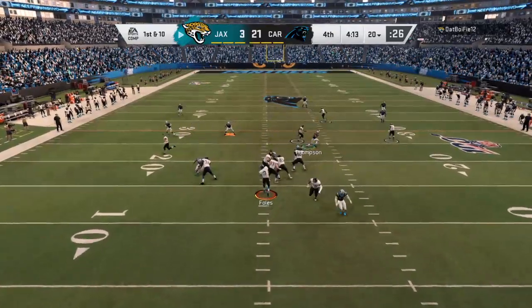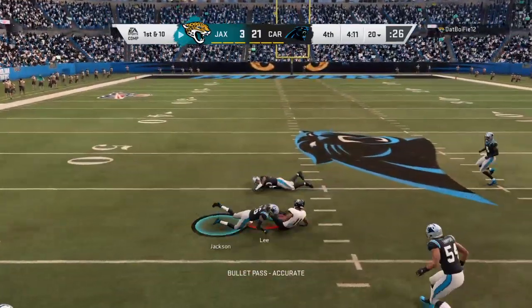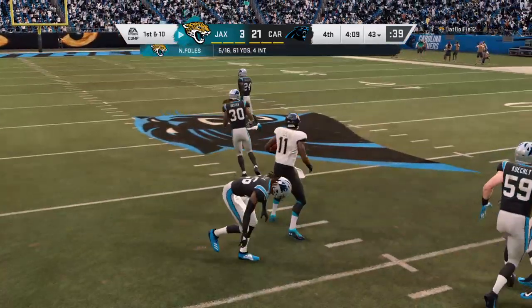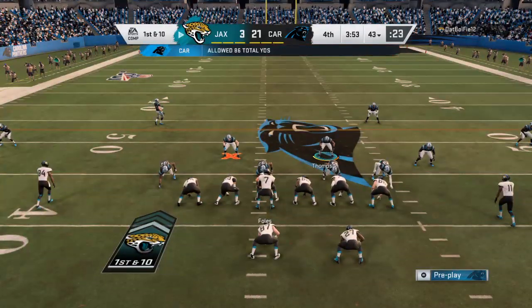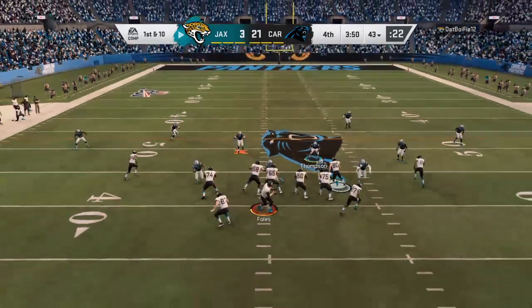Trying to shake off the interception. He'll look to throw. Lee's got it over the middle. And they're going to get this beyond the 40 before he's taken down. Fresh out of the locker room, they hit him with a gain of over 20.